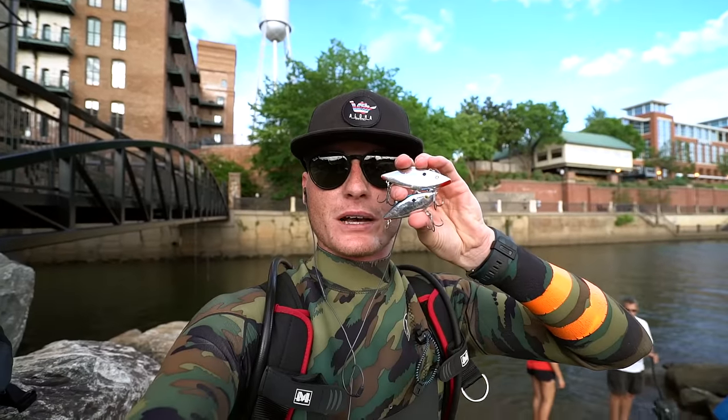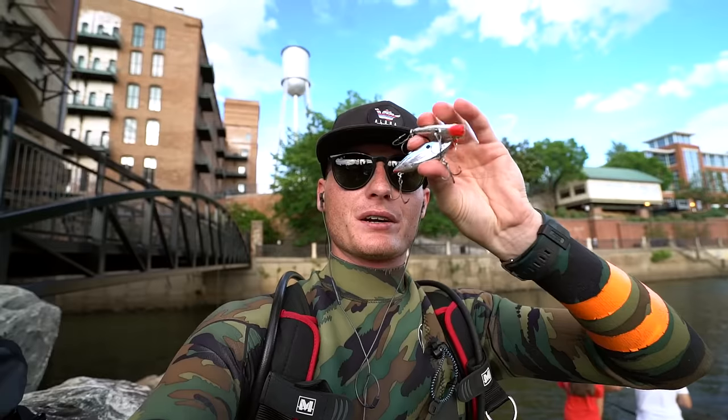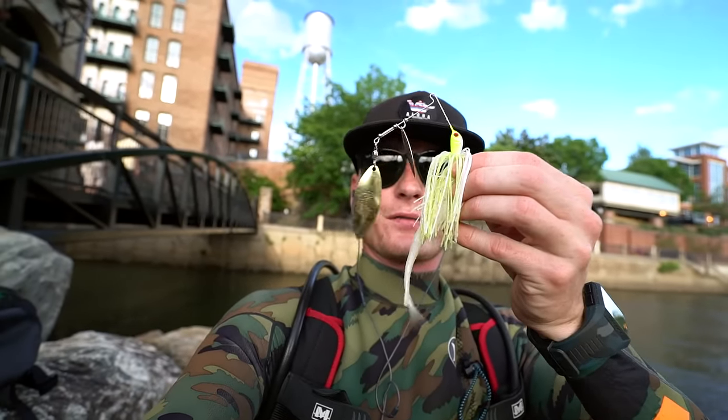Found a penny. Found these two rattle traps over there. These actually look pretty similar. One's just a little bit bigger, but these are reusable. These are actually nice. Found another penny. This is probably like my second or third favorite lure of the day.